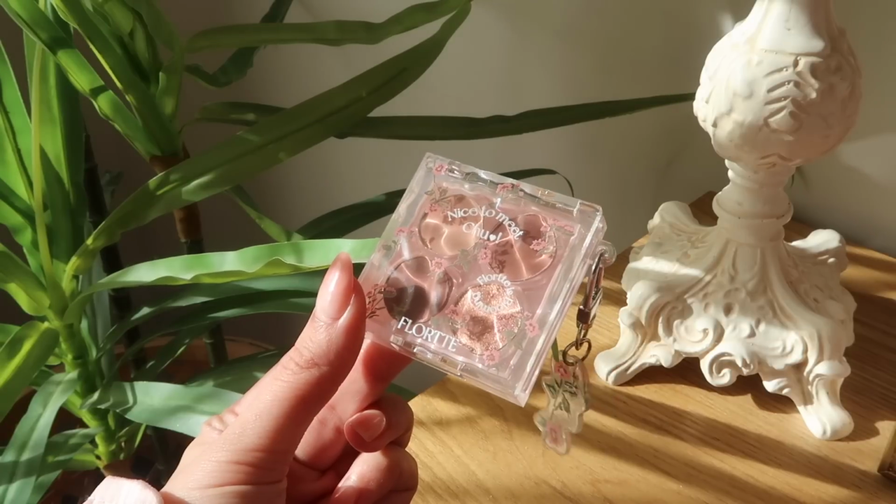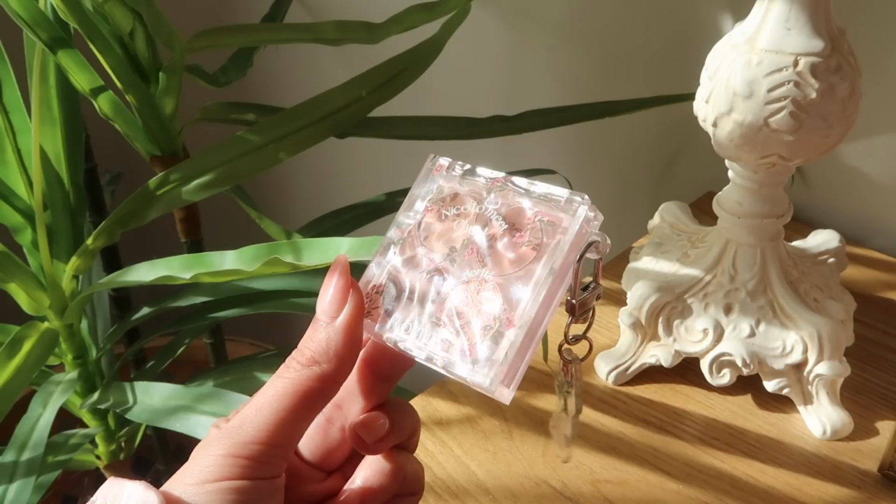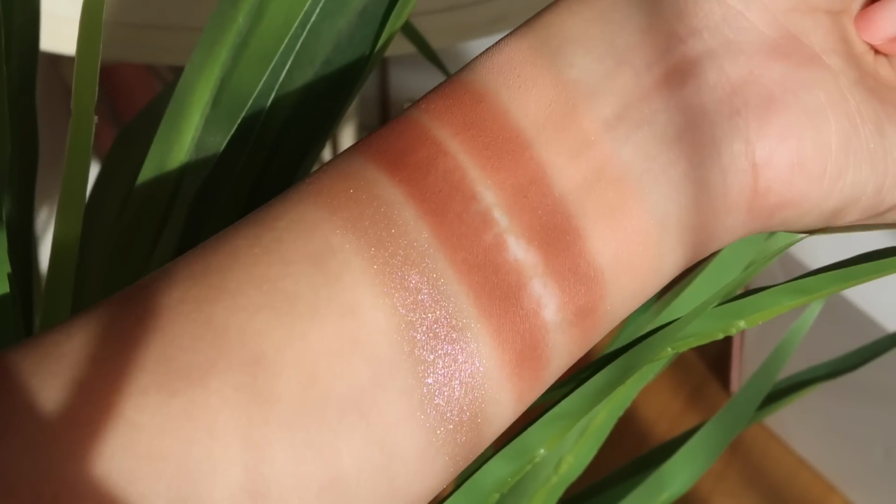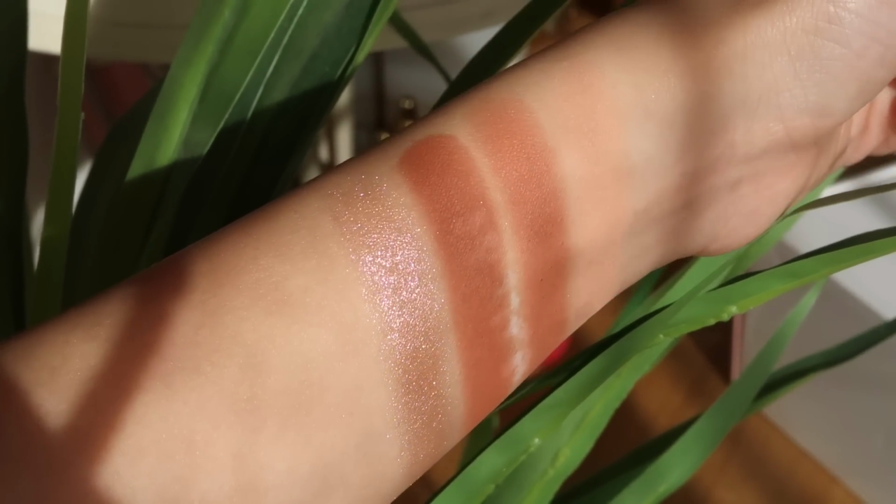And then the outer design, it has that ripple water effect, which I've seen in a lot of makeup components recently. But this with the flowers on it and the shadows underneath with that pink underneath, it is so pretty. So that's what I mean, $10, you're getting a keychain, a really pretty packaging. Although the shadows are very small and it's only 4 shadows, I still think, for $10, that is so worth it. And this is definitely more of a muted rosy color story.